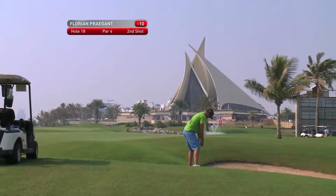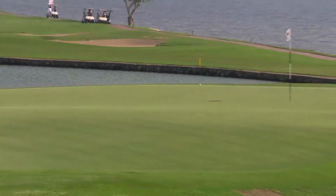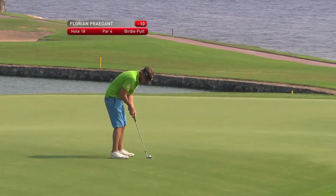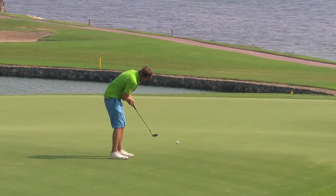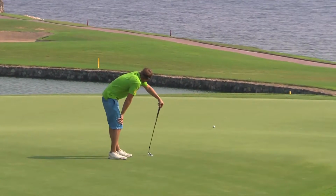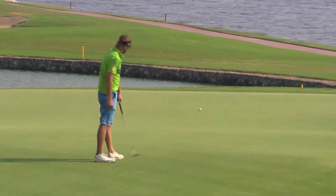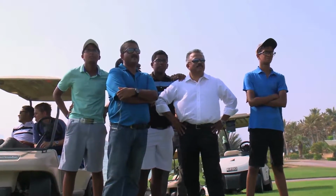Now Pregant needs a par to win this tournament. This is his 2nd shot. Urging the ball onwards. And he's on the upper level of the green, so he's got 2 putts to win. This for a birdie then, and this will seal the title. See the way that ball goes down the dip. Well, it's not dead, is it? It's run past the hole. He's a little bit frustrated. He's still got that, though, to win the title.